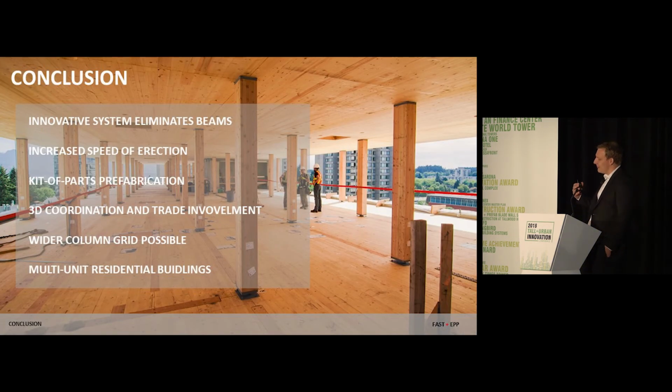So this is a very innovative system that eliminates beams, this point-supported CLT system. It significantly increases the speed of erection and how you could put tall timber buildings up. Because it's a prefabricated kit of parts that includes the structure and the envelope, there's ways to scale this up with prefabrication by throwing in bathroom pods, kitchen pods, things like that. The 3D coordination and involvement of trades early really helped inform the design and was a big factor.